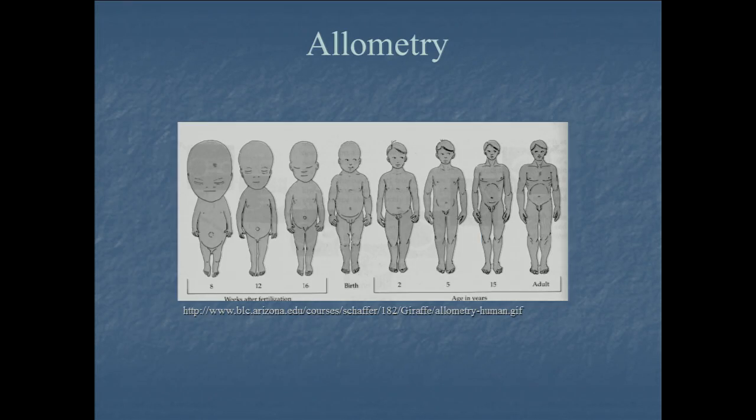And you can examine that through something called allometry. So allometry means you change shape or ratios as you change in size. Isometry means that the shape stays the same as you change in size. So an example of that is in humans. We have very allometric growth.